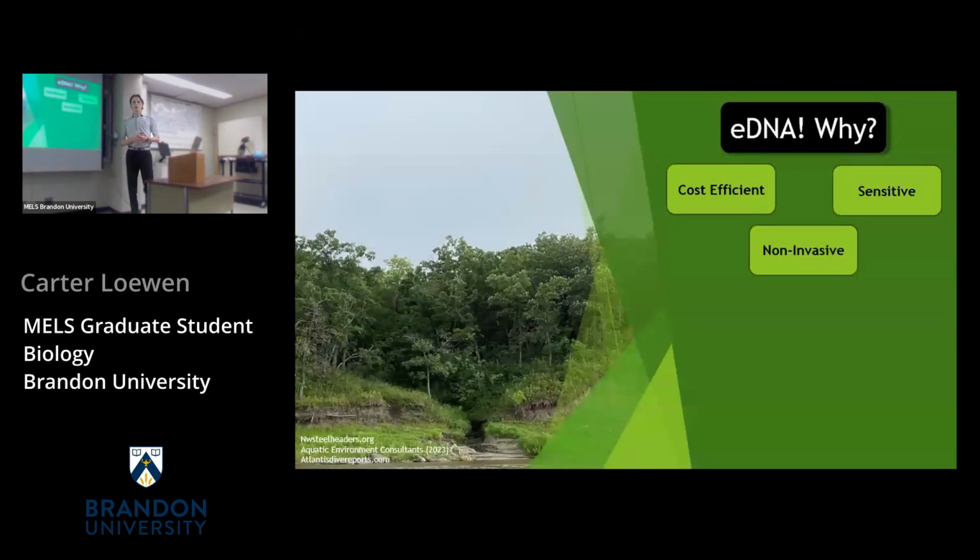So let's first look into why use eDNA. eDNA is incredibly cost efficient. Maybe not as cost efficient as angling, however, it's still a whole lot easier. It's very sensitive. It can be seen as sensitive as ddPCR in many scenarios. It's also extremely non-invasive. When I say non-invasive, I mean we're not harming the environment by using a technique that's supposed to be saving the environment. We're not actually removing or harming any pieces of that environment. We're simply taking a water sample and placing that water directly back into the watershed.